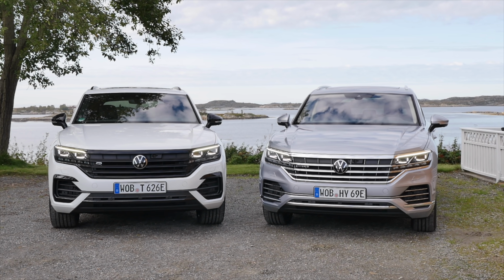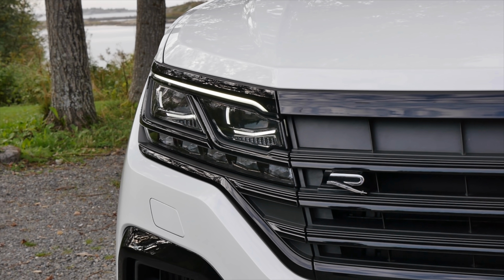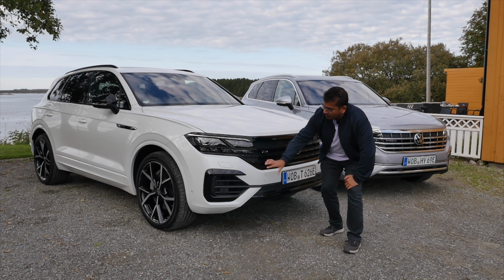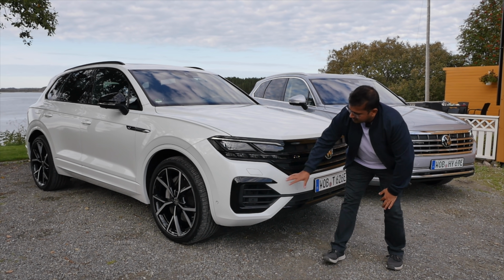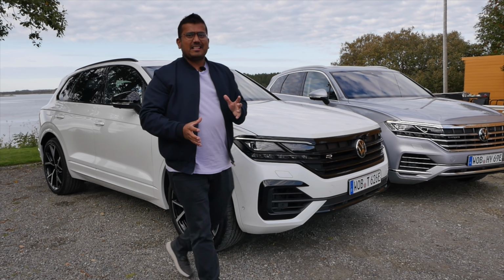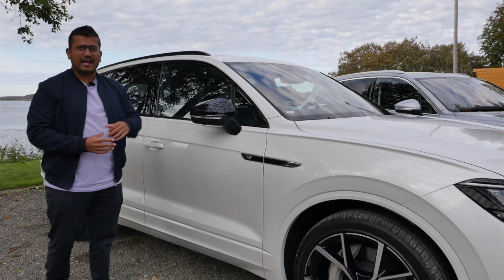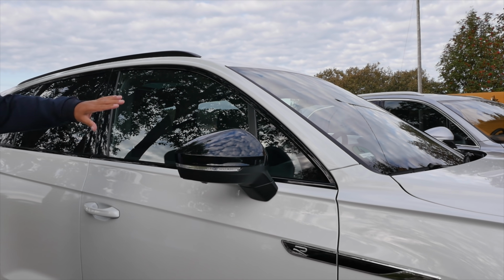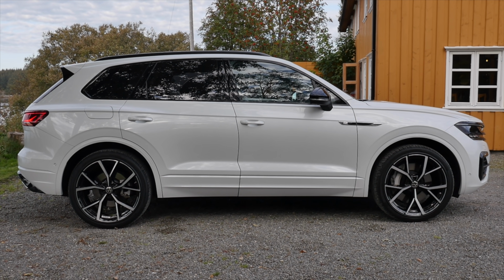Instead of the eHybrid logo at the front right, we have the R, which is the new R logo that we saw earlier. The lower part of the bumper is also blacked out, and this housing also has really glossy black. Basically, black is the name of the game for the R because as we go along the side as well, we have black mirror caps, a black frame around the window. Another thing to note is, of course, the wheels.